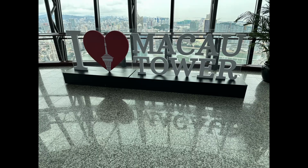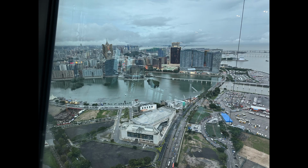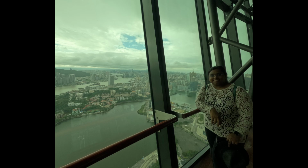Macau Tower is one of the most iconic landmarks in the city, standing tall at 338 meters and offering some of the best panoramic views of Macau. From the observation deck, you can enjoy stunning views of the city skyline, bridges, Pearl River Delta, and even parts of mainland China on a clear day. It's a perfect spot for photography and soaking in the scale of the city from above.